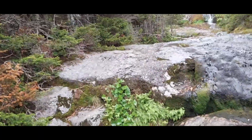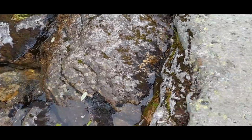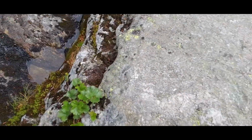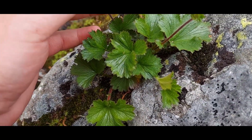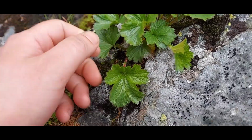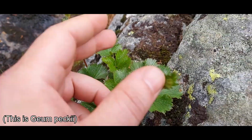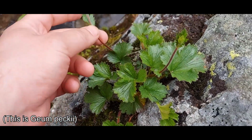Ah, geez, it's not in flower, but here's one of the 2 endemic species known from this area. This is, unless this is that other species of Geum, which actually, no, you know what? I don't think this is Peckii. I think this is that other species of Geum. Geum radiatum, I don't know. I can't tell without the flowers.